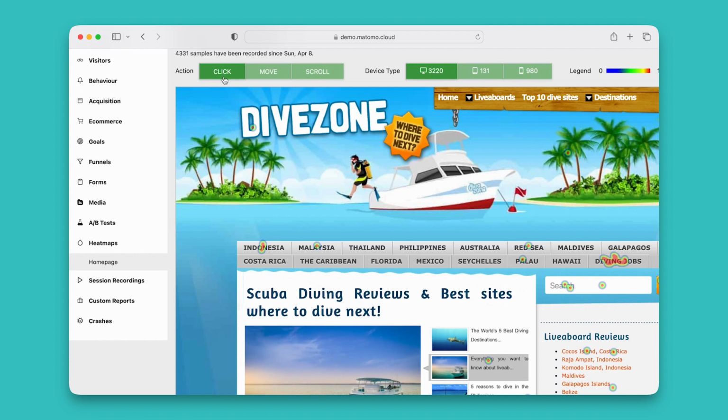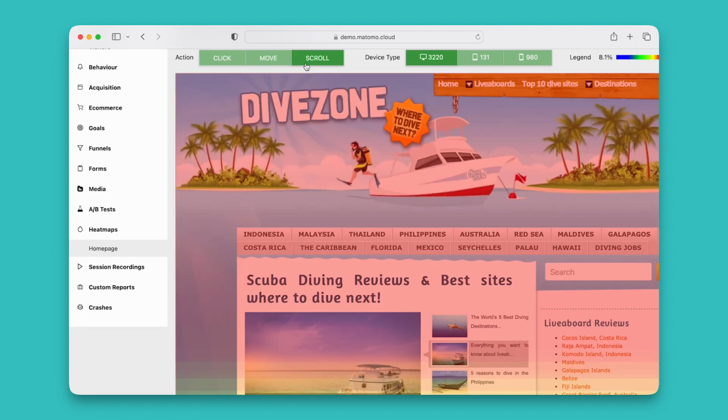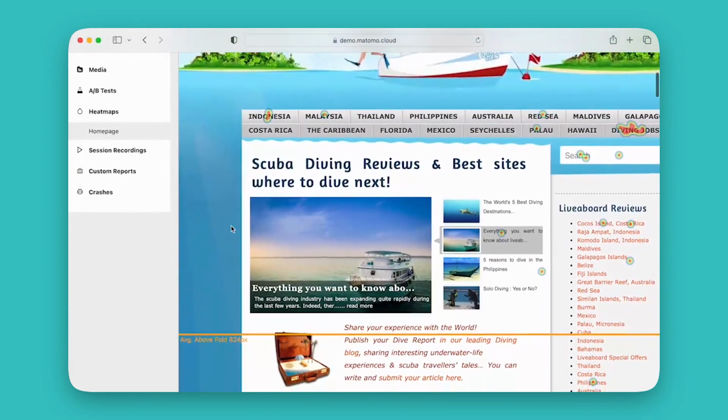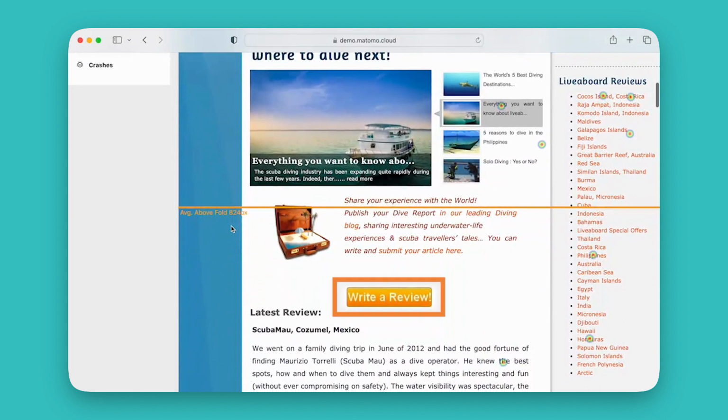Heat maps show you where your visitors click, move their mouse, and scroll so you can see how they engage with your site. See where visitors exit your page before vital info, indicating confusion or disinterest in the content. And by tracking mouse movements, you can see where they pause or hesitate, giving clues about points of interest or frustration. For instance, you can see here that visitors are clicking all around this home page, but not on our main call to action button.